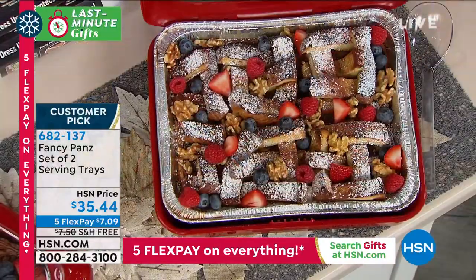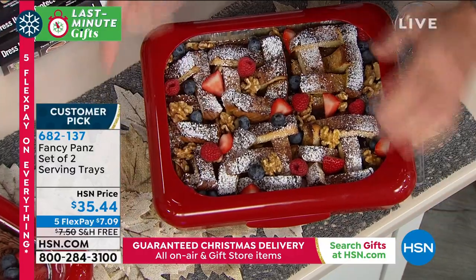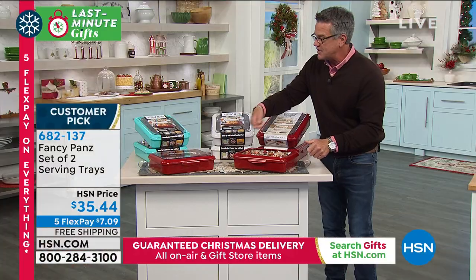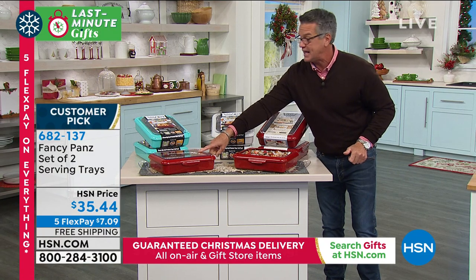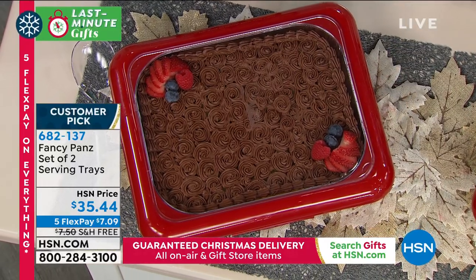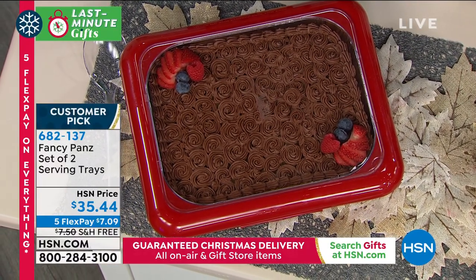Now you put it down, you cover it. It comes with a plastic lid. We took the lid off so you can show how people can actually serve out of this. But over here on this side, you'll see there's a cake and we have the lid on it. So this is completely impervious to any kind of bugs or insects. You can put it right in the fridge like that.